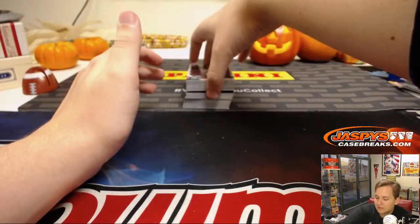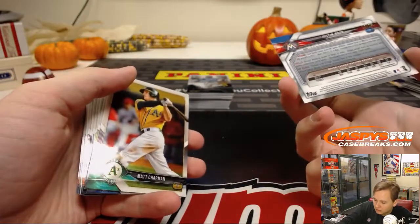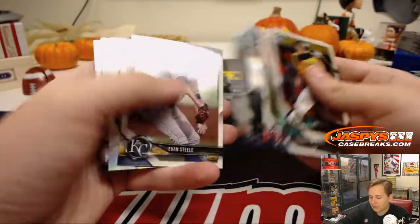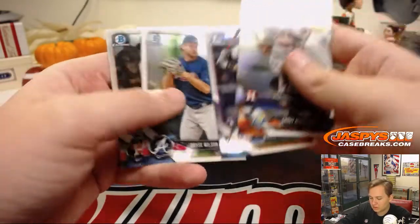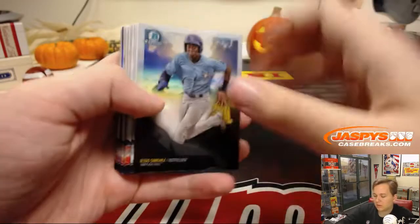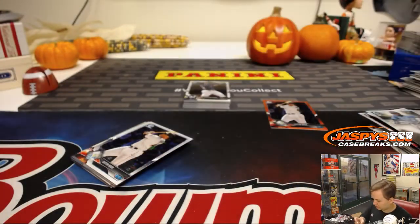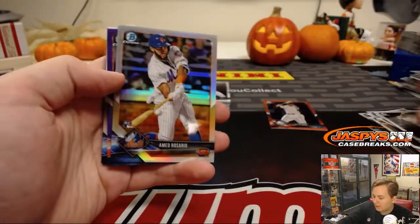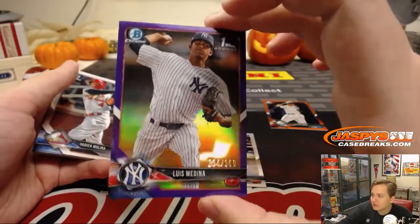Alrighty, last box. Good luck, guys and gals. We got Justin Bour, orange refractor, 19 out of 25 for the Miami Marlins. Got Acuna right there. Kyle Tucker. Andujar rookie. We got autograph Franklin Perez for the Tigers. Nice autograph there. We got Amed Rosario refractor numbered 345 out of 499 for the Mets. And we have a Luis Medina to 250, Yankees.